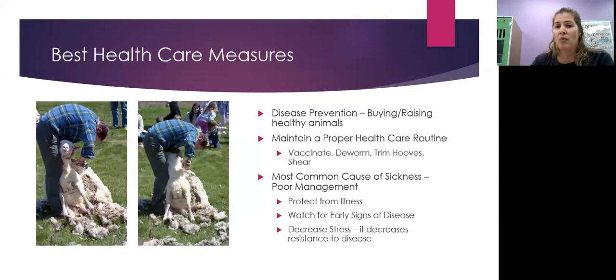That they're going to be stressed out from that. We talked about this, watch for early signs of disease. Catching something early is a lot easier to deal with until it gets bad, and then you call the vet, and then it's like a train wreck, right? So decrease stress. A nice, comfortable, happy animal is more likely to stay healthy, okay? So if you decrease the stress, you'll have a healthier animal. The more stressed out an animal is, the more capable it is of catching diseases, catching illnesses, if that makes sense.